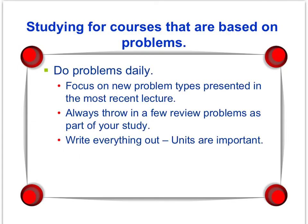If you're studying for courses that are based on problems, you've got to do a few problems every day, right? If you're in a chemistry class or a physics class, you've got to do a little bit every day. Work a few problems all the time. Every day you've got to do a few new problems, whatever you worked on in the most recent lecture, understanding those kinds of problems that were presented there. Always throw in a few review problems. Don't get behind on that. And also, write everything out.